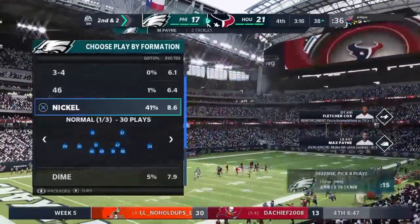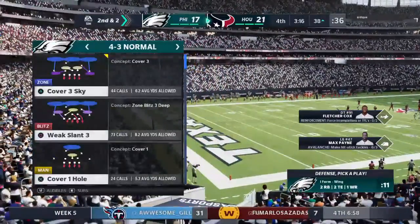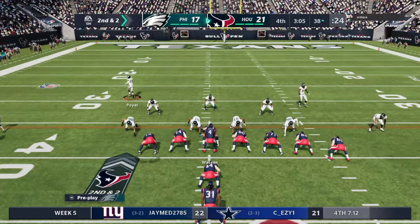Now, the objective there, I mean, yes, the positive gain, that's nice, but work some clock. Yeah, you're exactly right, but the problem for them is still within a possession, so they can't just sit on it running the ball. They'll have to find a way to throw it effectively as well.